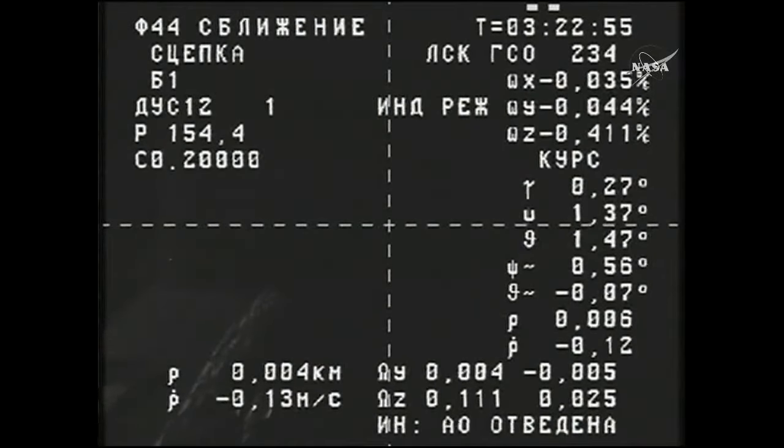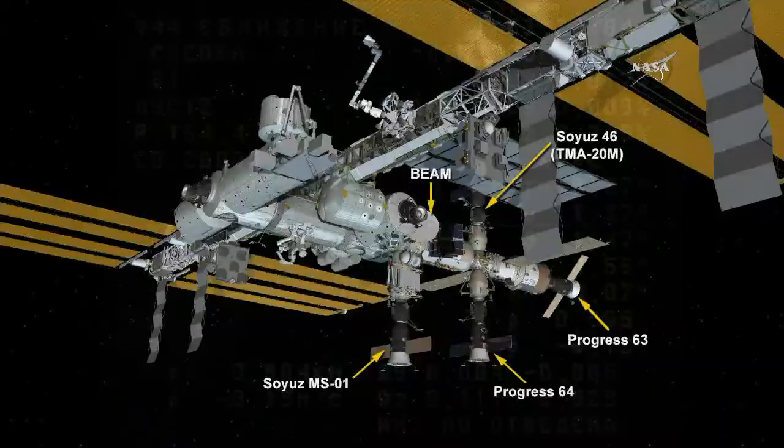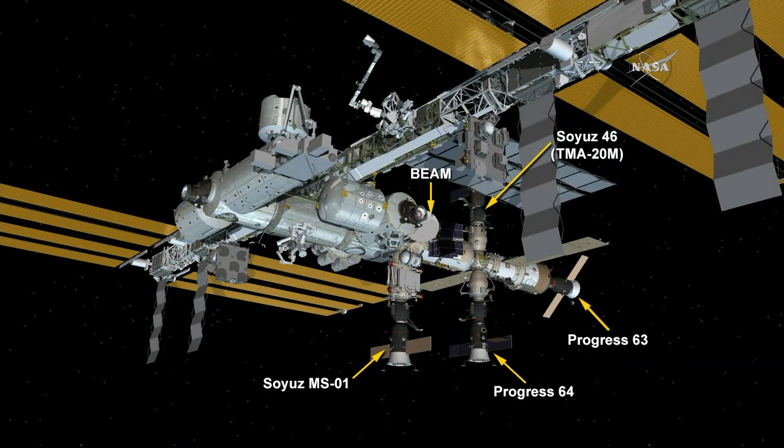So for the Progress 64, a textbook 2-day transit from the launch pad of the Baikonur Cosmodrome to its automated docking at the Piers docking compartment, standing by for hooks to close. This showing the current configuration now of the vehicles at the International Space Station. 2 piloted Soyuz vehicles at opposite sides of the Russian segment of the station. The Progress 63 cargo craft at the aft end of the Zvezda service module, and now Progress 64 newly arrived at the Piers docking compartment on the Earth-facing side of the Russian segment.